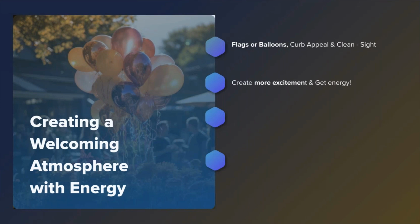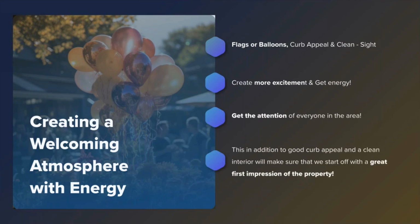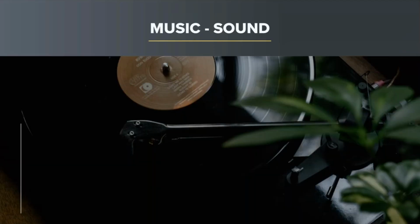Creates more excitement, gets the energy going, right? Get the energy from people. Going to get the attention of everybody. And it's got great curb appeal, right? So we want to show up with good first impressions there.